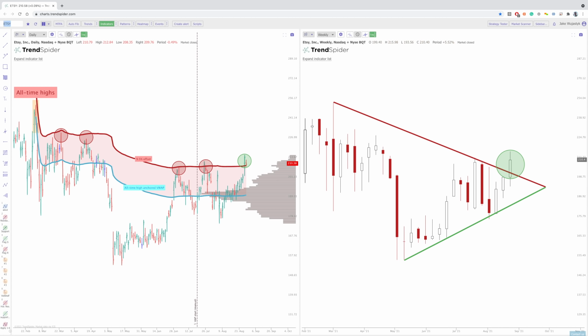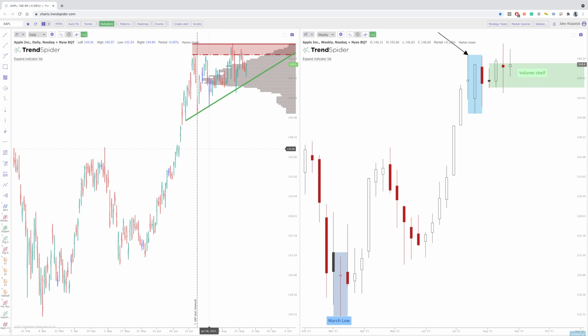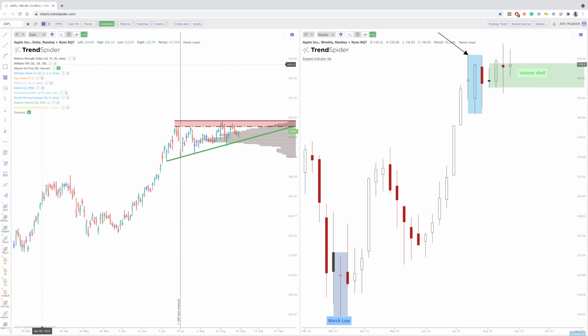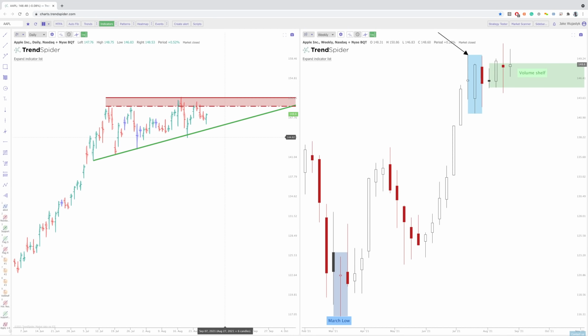So going into Apple, we have a pretty interesting setup here. We do have an ascending triangle forming on the daily chart. So you'll see here that we've got the raindrop, you've got some volume at the top of the range, and the main thing that we'd want to watch for is this previous high around, let's say, 152. So we need to break 152 to really get this going.